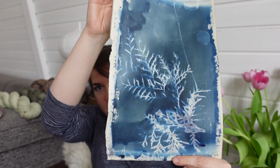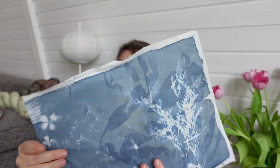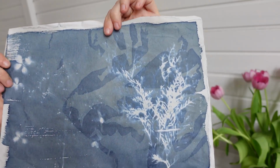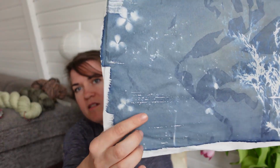So yeah, I'm really having fun with this. I made quite a few. This batch is again the Tuya. The Tuya definitely worked best on this batch. Let me show you something else. Again, this is thinner paper. I just tried different papers because I heard that on different types of paper the blue turns out different. So here's a Tuya again here.